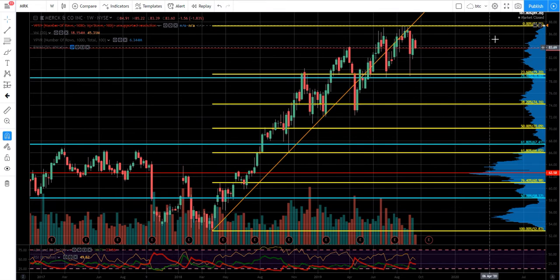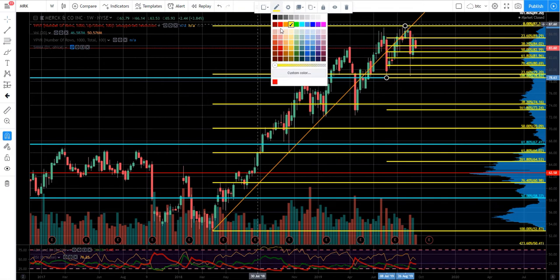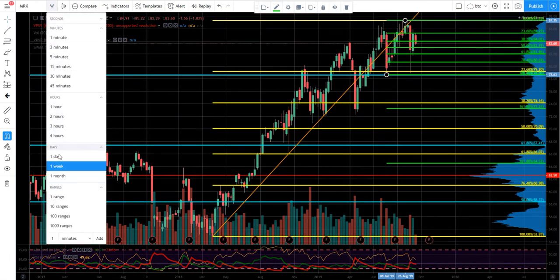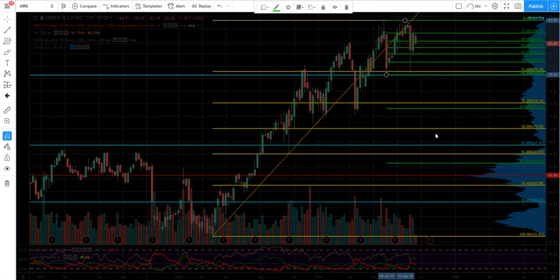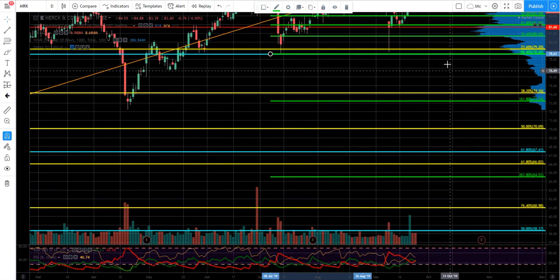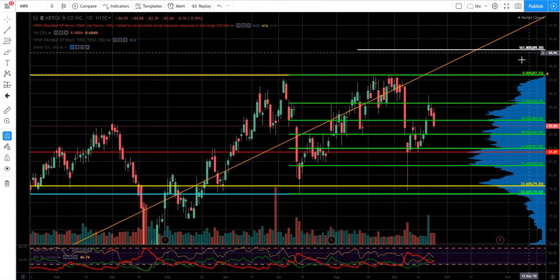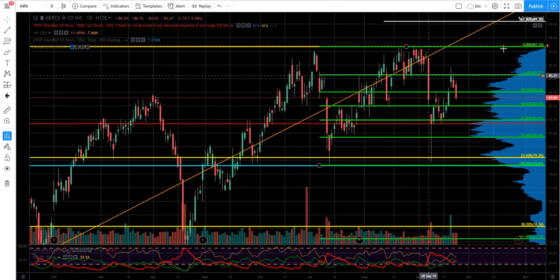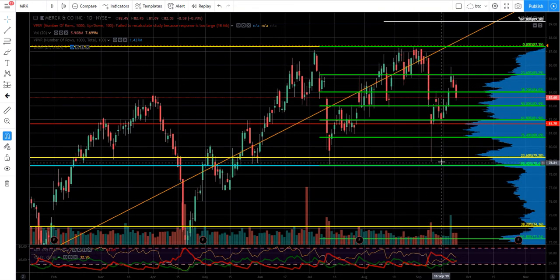I like to set it a little above it, just in case there's a stop run. But anyway, neither here nor there. And then, I guess in addition, in a shorter term, if you're trying to play this, you could do something like this as well in the green, just a shorter term retracement level, really, here on Merck, just to show that consolidation and price points here in the stock.